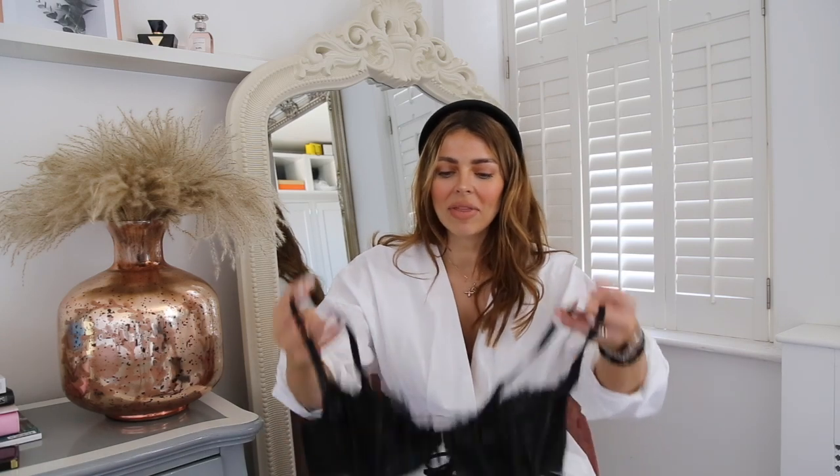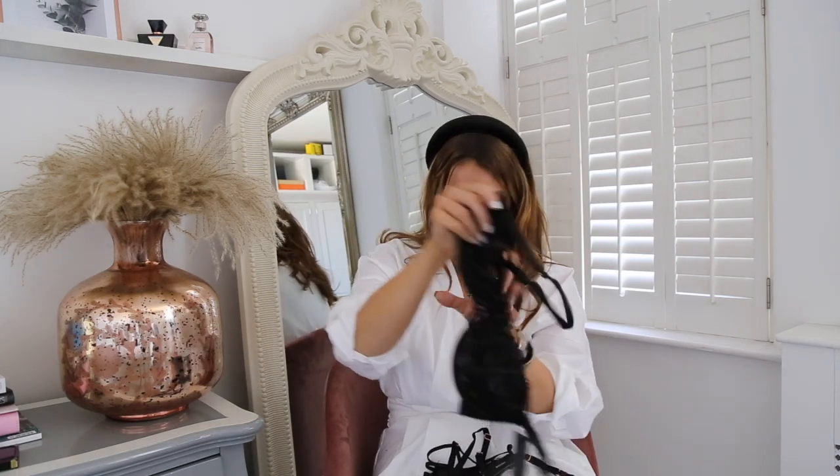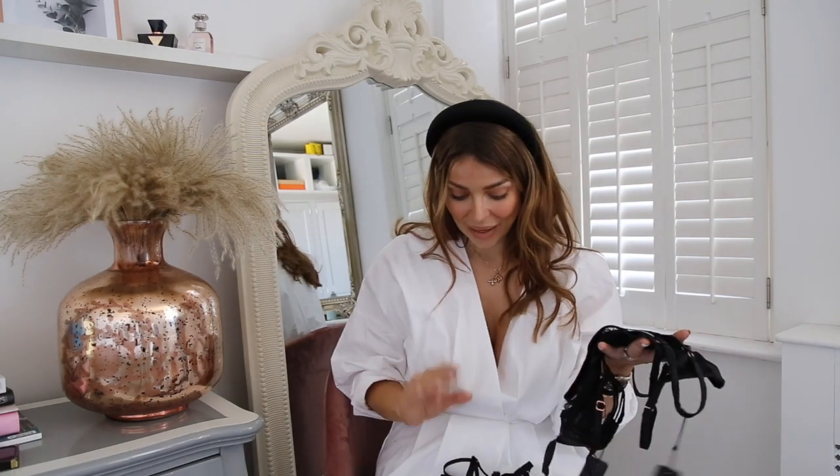So what I love about the Lounge underwear intimate section is that they are so sexy, but at the same time, they're really classy. You know, sometimes if you're looking for some sexy underwear, it can just be a bit tacky looking, but these are just so classy. Such a lovely, lovely set. So if you're wanting to treat yourself to a really nice, sexy little underwear set, Lounge underwear, I think 100% should be your first port of call.